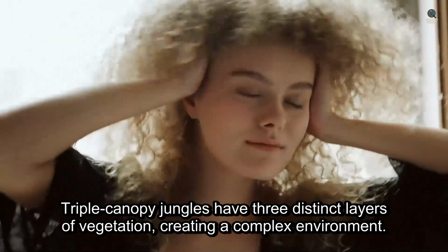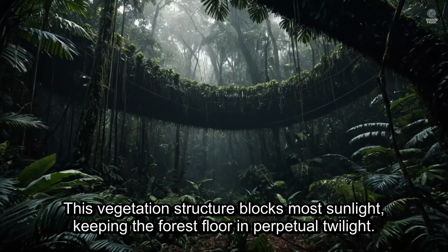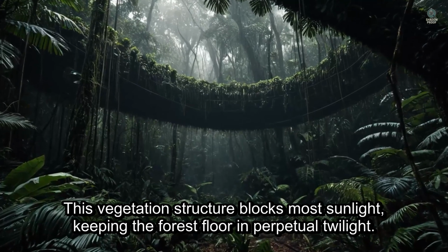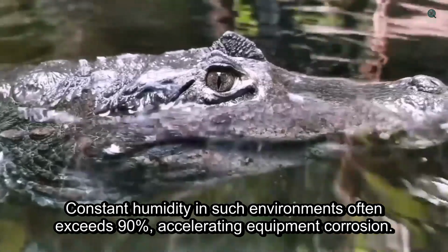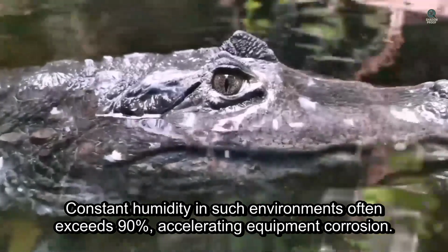Uninhabited rainforests may span hundreds of square miles without human settlements. Light aircraft in such flights typically carry limited emergency supplies and communication equipment. The isolation factor means rescue operations could take days to organize and deploy.